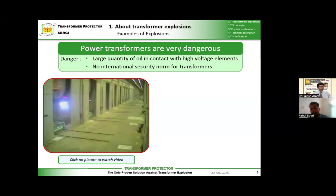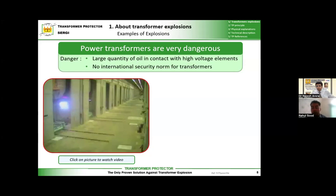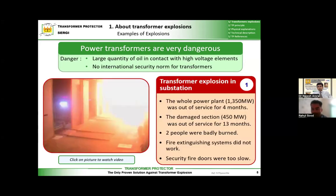Now, this picture which you see on my screen is actually CCTV footage of one of the hydropower plants, the Itaipu hydropower plant, which used to be one of the biggest hydropower plants. Now, unfortunately, one of the transformers out there exploded, which was a result of a short circuit inside the transformer, generation of explosive gases, deforming the cover of the transformer, looking for oxygen, and taking over the complete corridor.